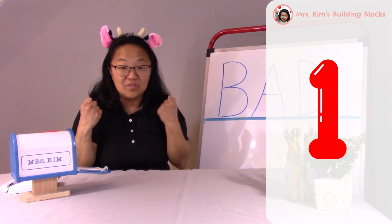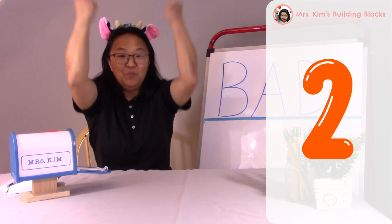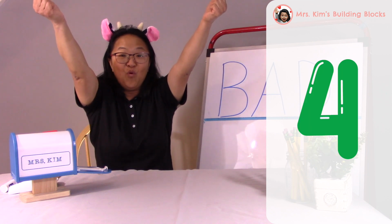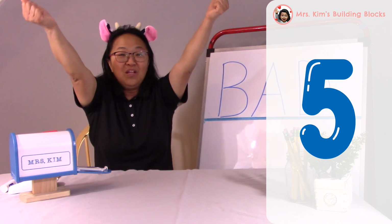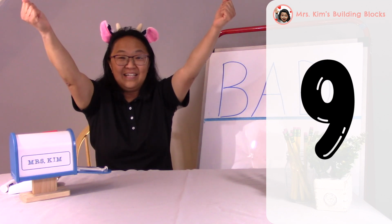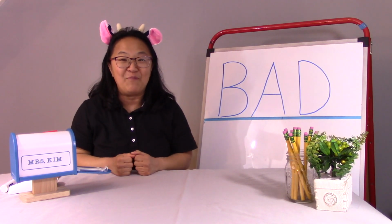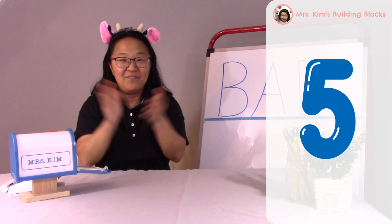Ready? Pull down, pull up. 1, pull down and pull up. 2, pull down and pull up. 3, pull down and pull up. 4, pull down and pull up. 5, pull down and pull up. 6, pull down and pull up. 7, pull down, pull up. 8, pull down and pull up. 9, pull down and pull up. 10. Excellent. Let's clap 5 times. 1, 2, 3, 4, 5.